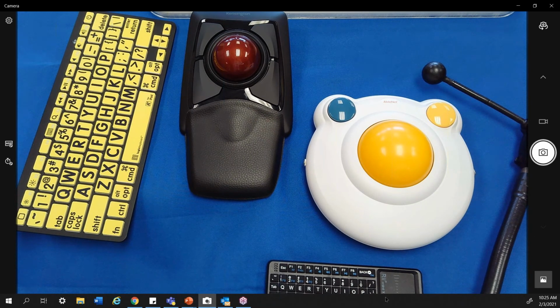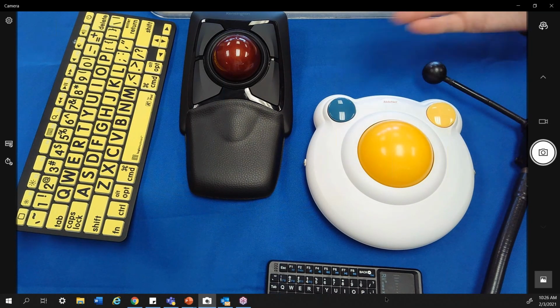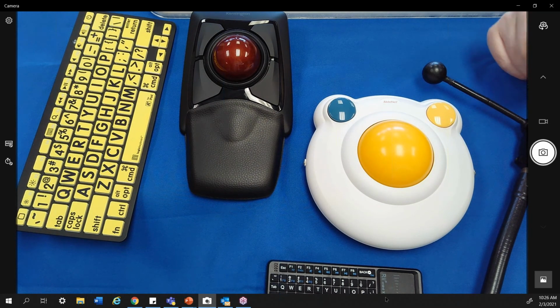And at our center, we have a lot of different options to explore. Like Nancy said, when you come into our center, that's why we want you to come in, because you can be hands-on and try all these devices and compare and contrast while you're here. And then we can help you when it comes to deciding which ones to try and the considerations to take into play. So now I'm going to switch back to the PowerPoint.